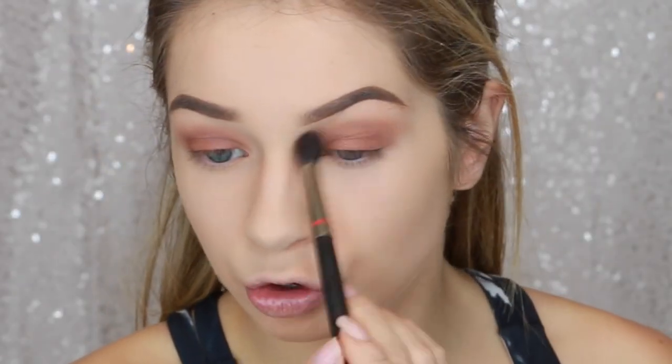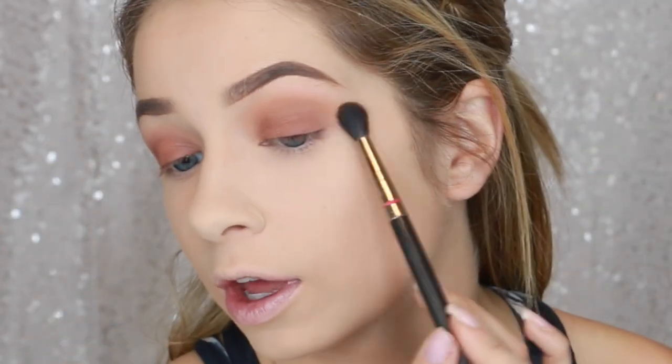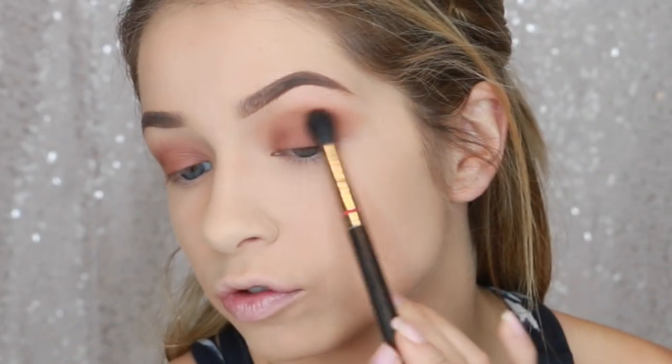I'm first gonna take Raw Sienna. No, Burnt Orange. We're gonna take Burnt Orange. And I'm just gonna work this in my crease. Remember how I was like, yeah, no transition? Yeah, I kind of regret that. Never stray from a transition. You need your transitions in there.